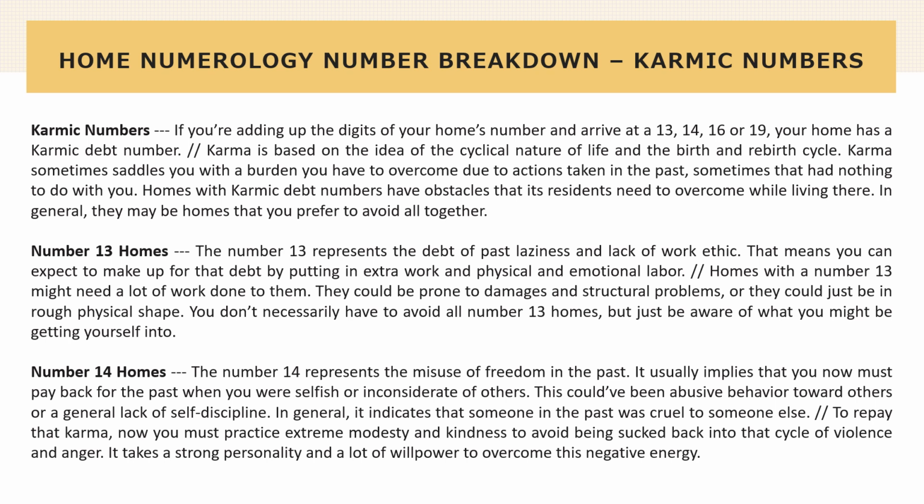To repay that karma, now you must practice extreme modesty and kindness to avoid being sucked back into that cycle of violence and anger. It takes a strong personality and a lot of willpower to overcome this negative energy.